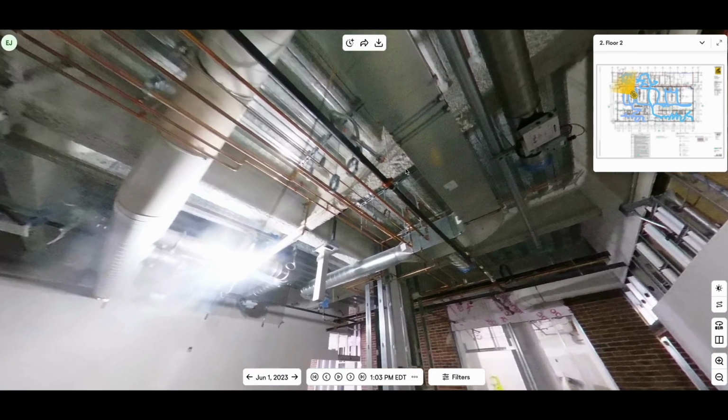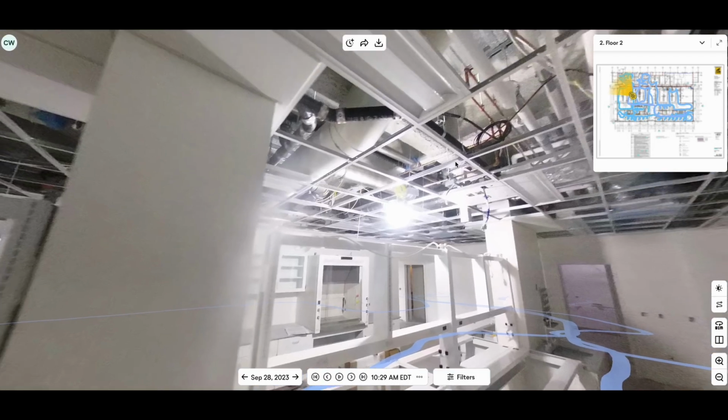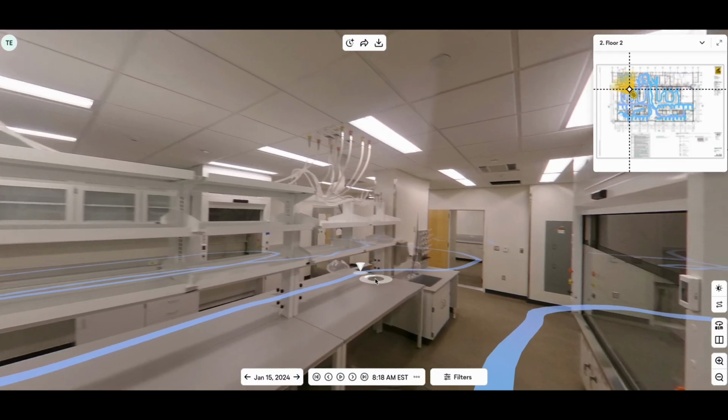We were also able to capture the history of how things were put together. An example would be before we install the drywall, the capture would have everything shown that's in that wall. So if you had a question about where something was roughed in mechanically or electrically, you'd be able to go back to that capture and see that.